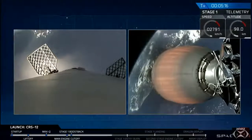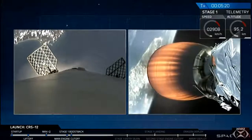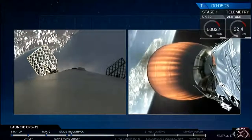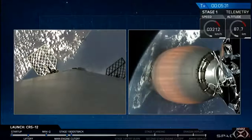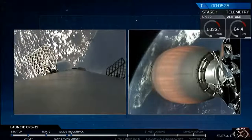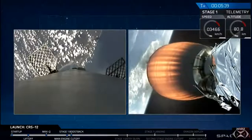That first stage is about 1 minute away from the entry burn. You can see the coast of Florida on the left-hand side of your screen as the stage comes back down towards land. It's still in the very upper regions of the atmosphere where air is very thin, but before it hits the thicker atmosphere portions, we are going to light those engines once again to slow it down a little bit so it doesn't burn up on its way down towards Cape Canaveral.